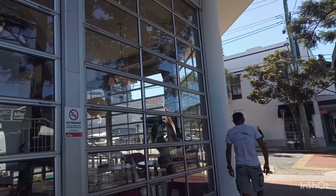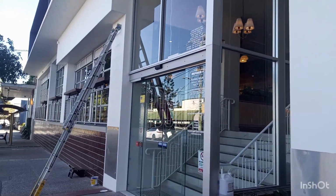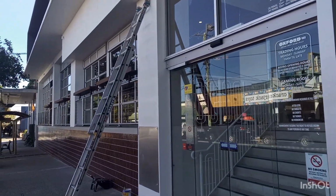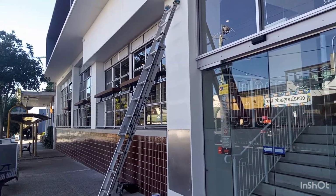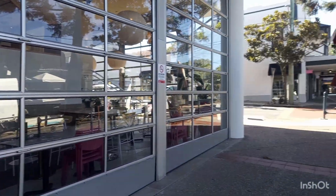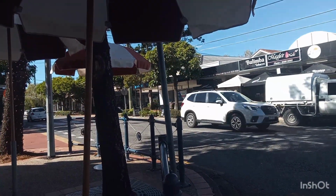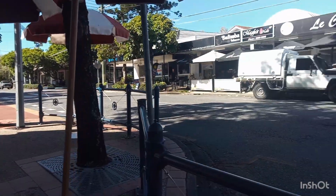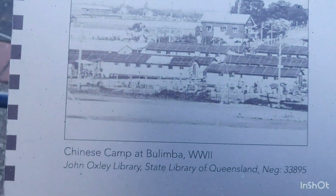And now they've torn it down by the looks of it and put a restaurant or cafe here. I'm not sure. Oh, it's still a pub. It's a pub now, so yeah. Alright, there's not much else about it. It's pretty much what I've said in here. But that's what it used to look like there. And that one.